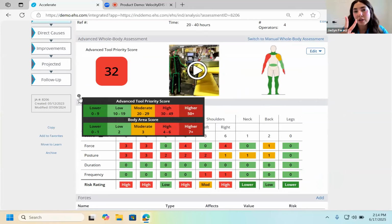If you took 2 other videos, let's say one scored a 10 and one scored a 25. That's just saying of 10, 25, and this job here that scored 32, I should probably prioritize the 32 and improve this job before I work on the other 2. It's just helping me be a little bit more proactive and allocate my time better.